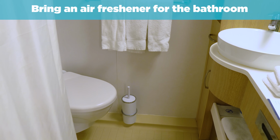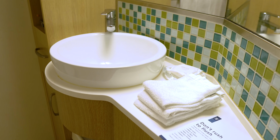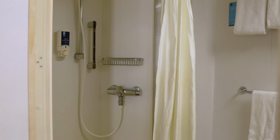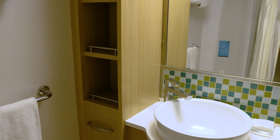Another really good idea is to bring air freshener for the bathroom. No matter how many people are in your cabin, a smaller than usual bathroom can hold a stench for longer than you can imagine. So it's a really good idea to maybe get Poo-Pourri or one of those other kinds of air fresheners from Amazon. They're usually about $10. Make sure it's TSA friendly and you're good to go.